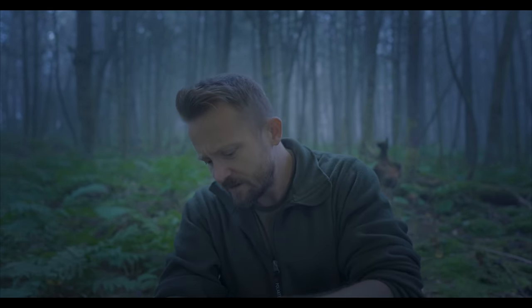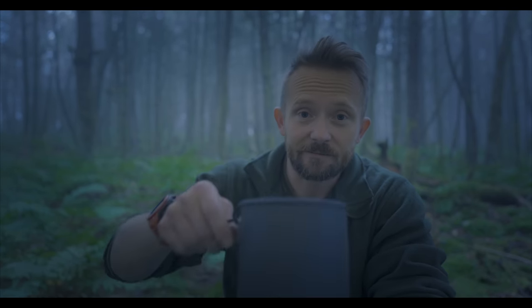I sprayed that stuff all over myself, on my clothing. I would have mosquitoes on my shirt. I would have them on my face. They just did not care. It did not work.